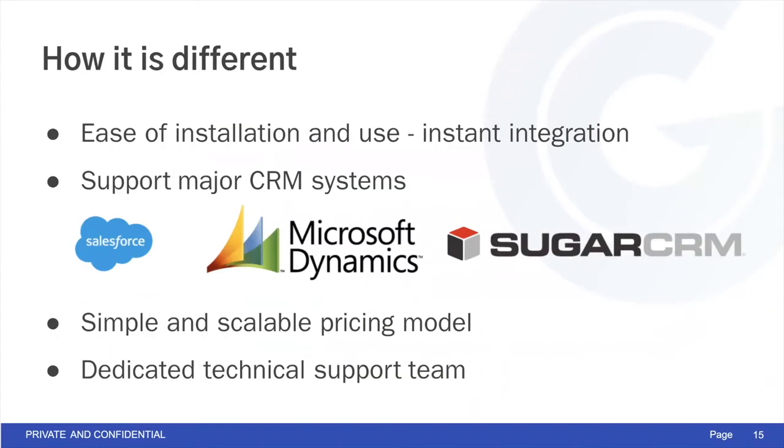We support compatibility with Salesforce, Microsoft Dynamics Online, and Sugar CRM, and the plugin itself is embedded in the Jira server. Our pricing model is based on an annual license rather than the number of users. We've had a lot of positive feedback about this because it means that a company's expansion won't result in added expenses for plugin use from us.